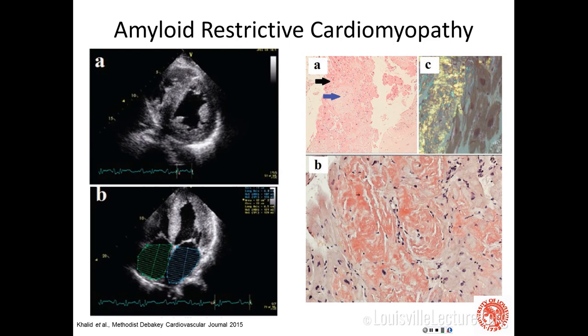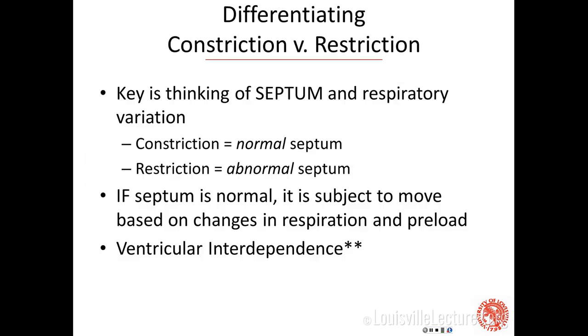But do you see how thick this myocardium is? It's been infiltrated with something. And if you actually look, what it's been infiltrated with are all these deposits of amyloid. Remember the whole apple green birefringence under polarized light? Boom! How you like me now? Okay. So this is amyloid.